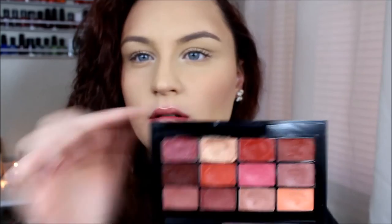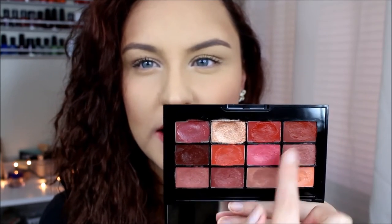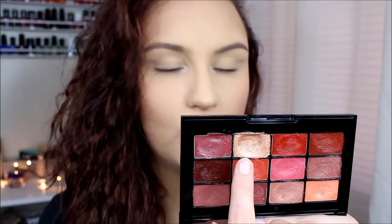Some of them are a little bit more matte than others. Not necessarily matte, but I guess they're less creamy. Some of them are super creamy. This red one right here is a little bit less creamy, and then this pink one's a little less creamy. This color right here, this is the beige gold shimmer.